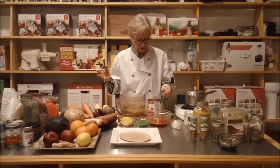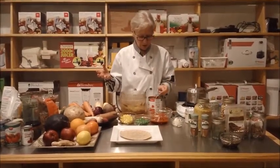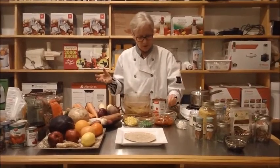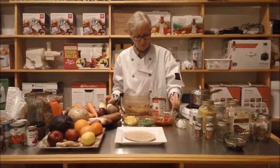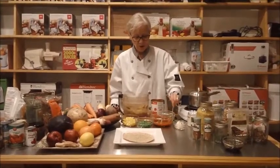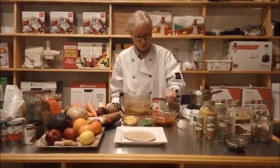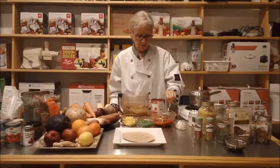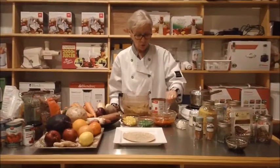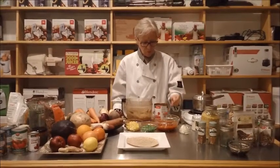So I've got my salsa, but of course it's not going to be enough to serve the 4 people in our Hallelujah Diet family here. So we are going to add some wonderful organic diced tomatoes to that, just to make it so that it will spread and feed more people. So this is a little trick you can do, and it also takes a really spicy salsa and makes it a little bit milder if you've got people that really don't want something spicy. So I think we got enough there with that.